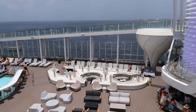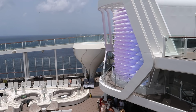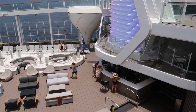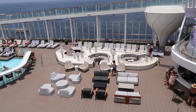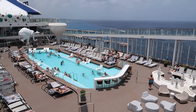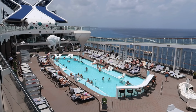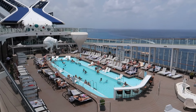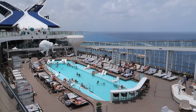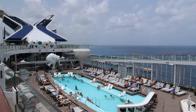If you look over this way, I'll give you a sneak peek of deck 14. This is where all the action happens. Sometimes there's a DJ that will play just up in the corner over here. This is a bar just below us. You can see lots of couches and chairs and loungers scattered throughout the pool deck area. And there's our pool just there on deck 14. There aren't a lot of people in it at the moment, although it does look pretty packed. It will get a lot more busy if we are on an at-sea day. And then we'll take a closer look at deck 14 a little later on.